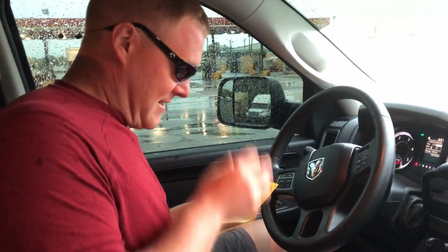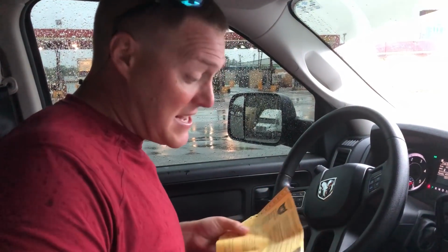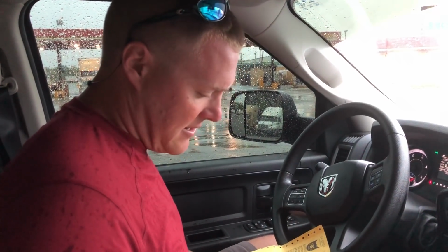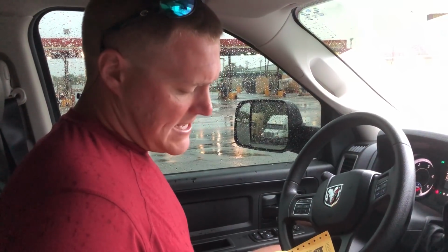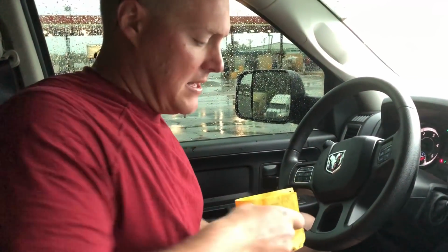Alright, well, truck's 9660, and the travel trailer is 7520, I believe, is what we come down to. So 7,500 pounds. It's actually, that's not bad. It's not as bad as I thought it was going to be.